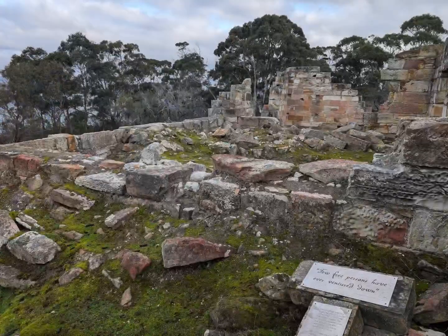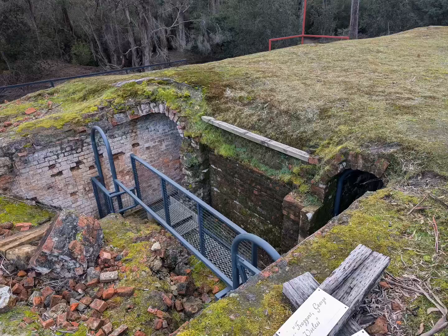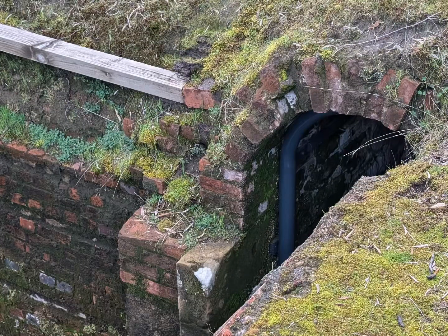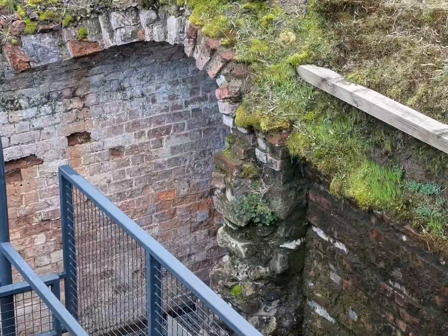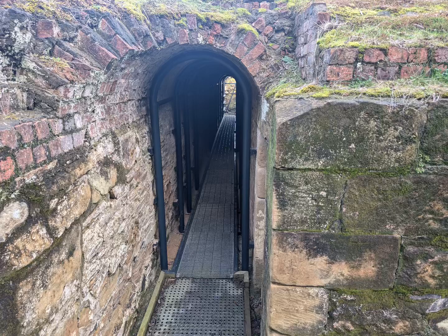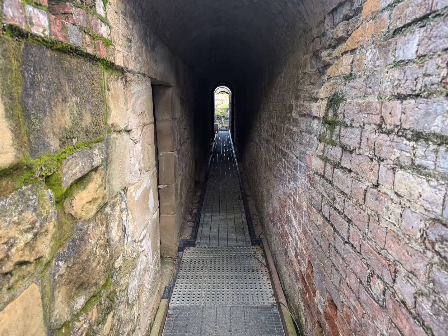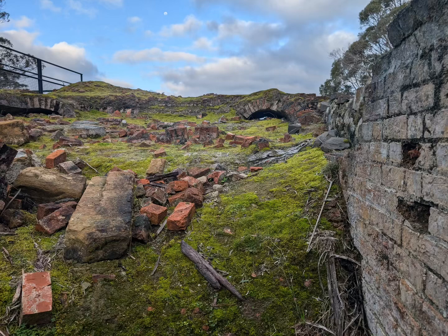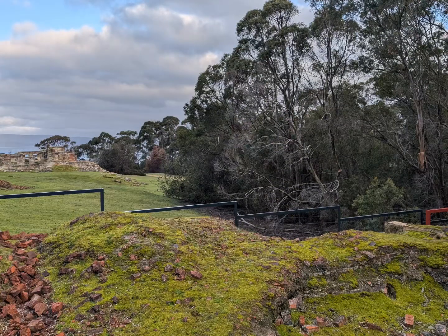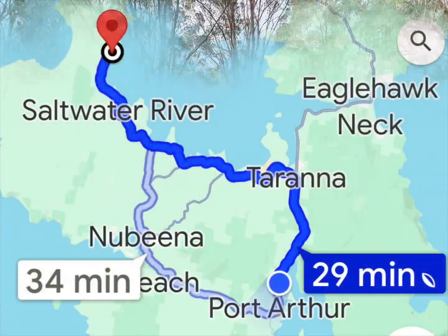Very interestingly, the incarceration of the prisoners was mainly underground, and you can see from these ruins here, which have been excavated and propped up by the National Parks and Wildlife Service to make sure they don't collapse any further. Underground seems to have been the place where the prisoners were mostly kept, and of course they did go underground into the mine itself. Because everybody knows about Port Arthur, but how many people know about this wonderful site that's really only 30 minutes drive away?